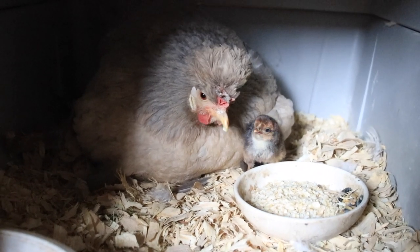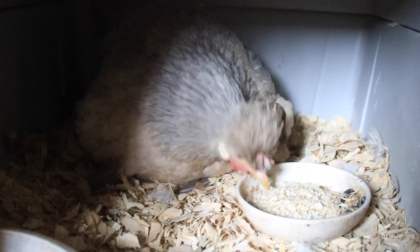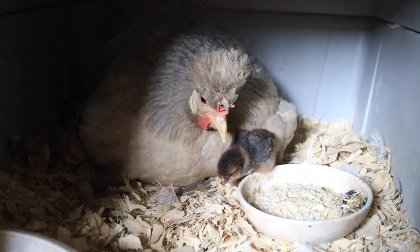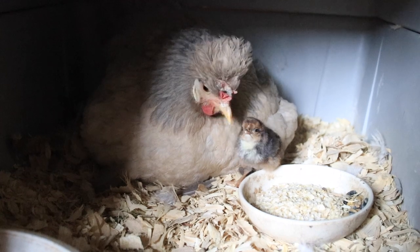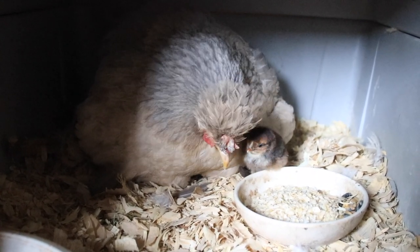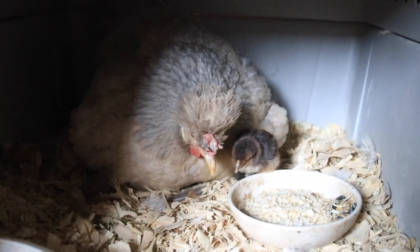At this age, they put everything in their mouth, whether it's wood chips or trying to peck the plastic sides of the box. At one point you can see one actually grabs her wattle and she jerks her head up and lifts the chick with it, because I'm sure that hurt a little, but they're learning, and they put everything in their mouth like most baby things.